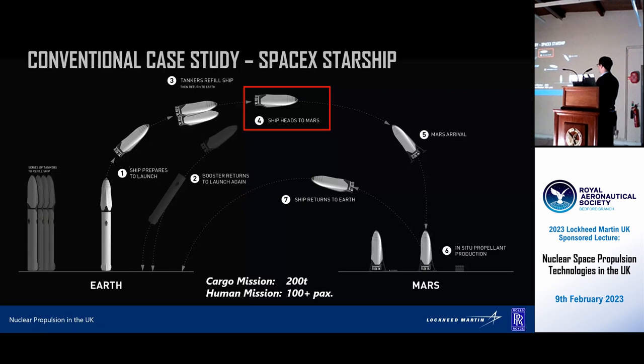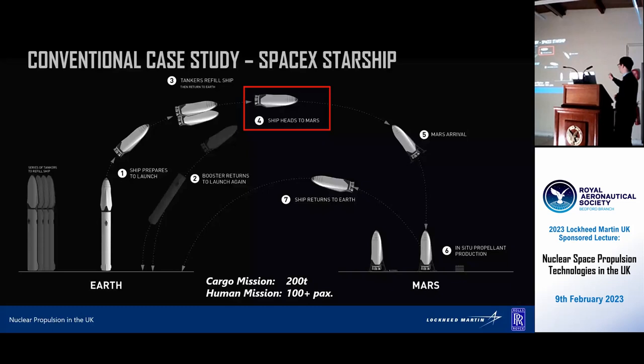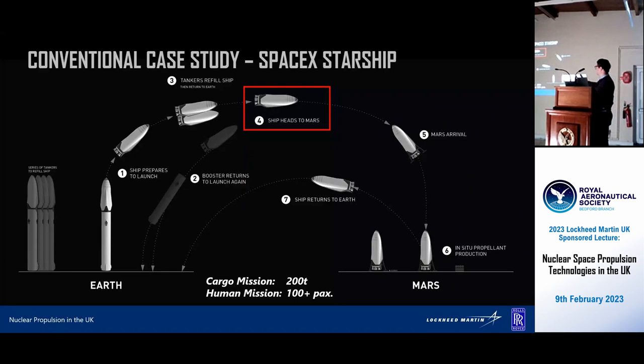So once you've arrived at Mars, you'll then perform a landing burn. You'll land on Mars. You will perform your mission. And as I mentioned earlier, it's quite easy to produce fuels once you actually get to Mars. So you can do in-situ propellant production. All this time, we're going to have more and more ships landing. Build up the number of people we've got, the amount of infrastructure. Once we have the production facility fuel, we'll then be able to refuel our spacecraft, return back to Earth, and then redo the whole process.